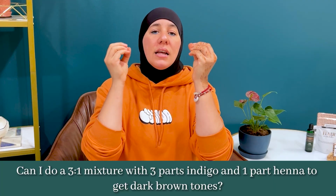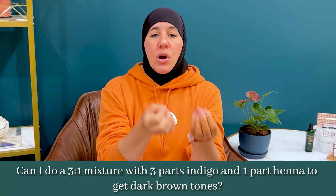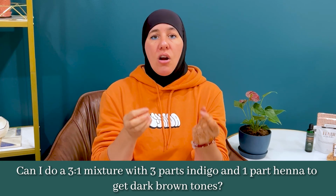You'll absolutely love it. Our next question is, can I do 3 parts indigo to 1 part henna to get a dark brown tone? Absolutely, yes. That is exactly how you're gonna get a beautiful dark brown.